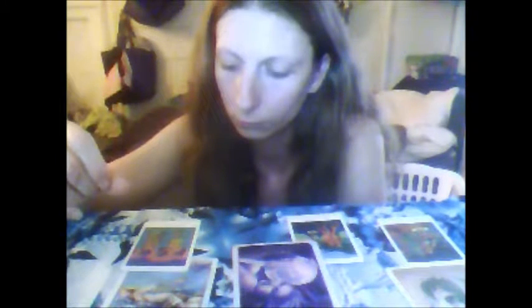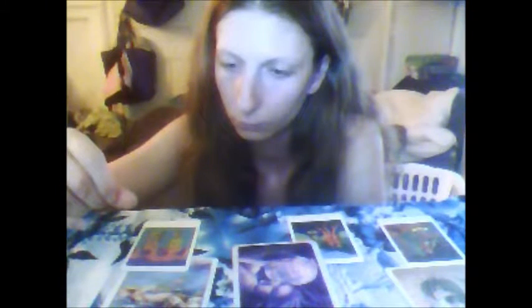I'm going to move on to pile 3 now. Interesting. All right, so for you, you have endurance reversed, and you have economy, 8 of Pentacles. Sorry about the glare. So I'm going to take just a moment to kind of tune into the cards and let go of my thoughts, make room for messages coming in. Just give me one moment here. Okay.